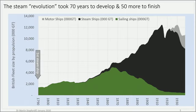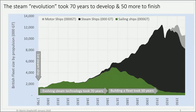If we look at the timeline on this, it's quite interesting. The first steamship, 1790.